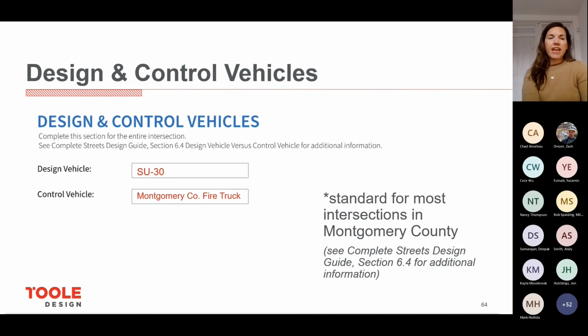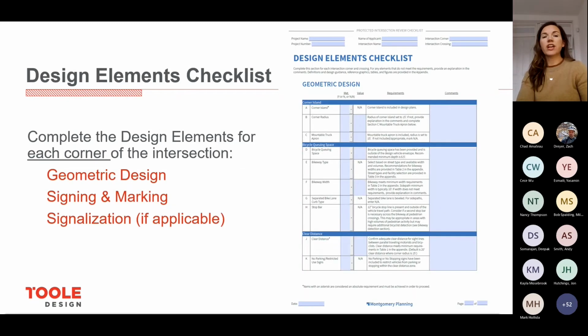So then there's another section on this page that asks you about the design and control vehicle. For the typical design vehicle in Montgomery County, you're going to be using a SU-30, and the typical control vehicle is going to be the Montgomery County fire truck. Now, these are the standard for most intersections in Montgomery County, but you want to make sure that you are referencing that Complete Streets Design Guide for additional information, or obviously if it's different and you know it's different, then you can put something else. But just be aware that that may impact some of the other requirements, and just make sure you have the Complete Streets Design Guide available for you to reference and understand what will change. So the checklist was created using the standard design and control vehicle.